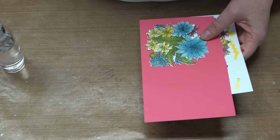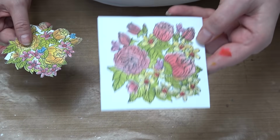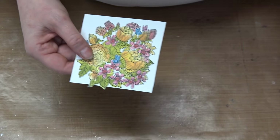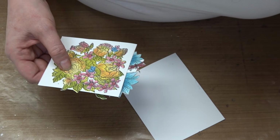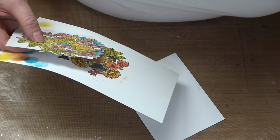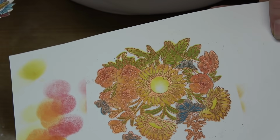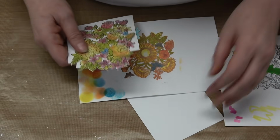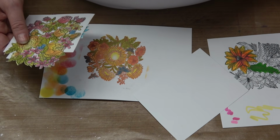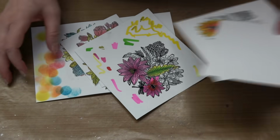All right, so let me show you what's on sale before I get to the samples. We did a lot. We did coloring and die cutting. We did coloring and embossing. Oh, here it is. We did embossing and coloring. Love that. We did alcohol ink coloring. We just threw a little bit of everything at it and it took it all. Look at how pretty that is. Oh, yay!